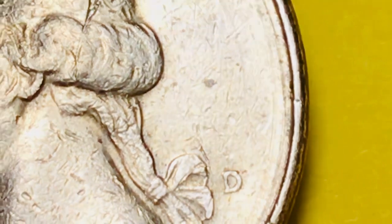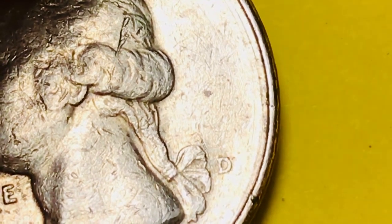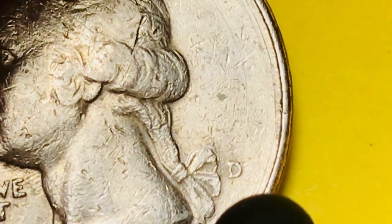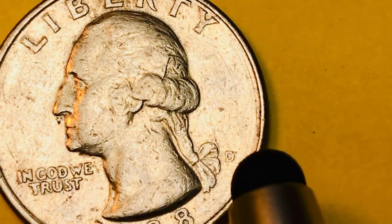And if you magnify them up, and this is easy, you can just do this with your cell phone. Put your cell phone on like a coffee cup or something. Just put the coin underneath and magnify it, and you'll be able to see if you have one. So let's look through a few of them.